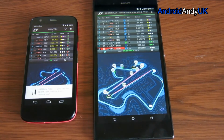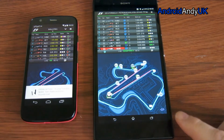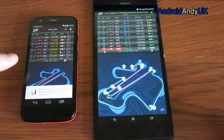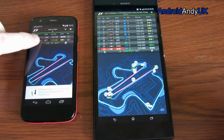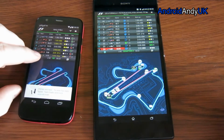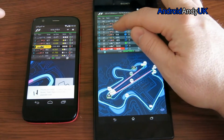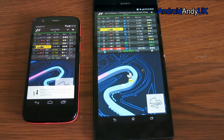So we've got, what, 5 minutes left in Q3. On the right my Z Ultra is the upgraded version. On the left my Moto G is the free version. So you can still, whoopsie daisy, you can still change the size of the track. If I tap on Rosberg, so we'll still actually follow him round the track.